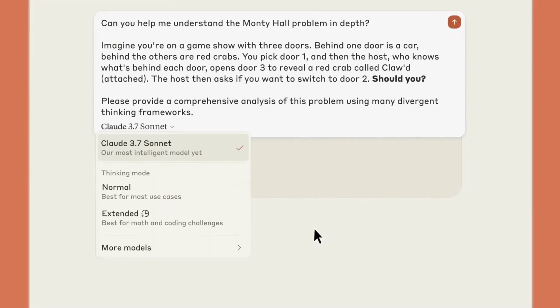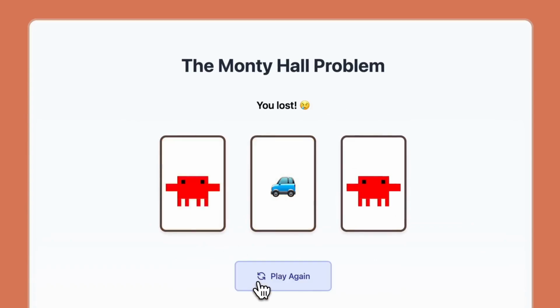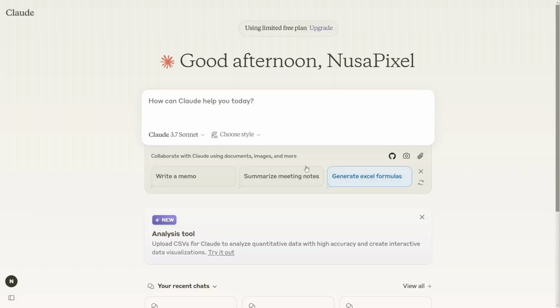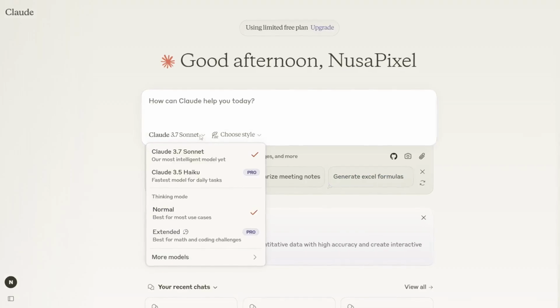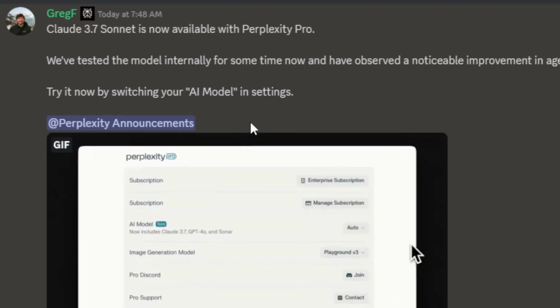But I do need to mention that in the demo, they seem to be using the extended thinking mode to produce an interactive simulation. For your information, extended thinking is one step more advanced than reasoning, and that's part of the reason it is only available on the Pro subscription on the official Claude.ai website. Still, I think the regular and reasoning capabilities that are available on the free version are already way better than previous models. By the way, I'm not sure whether the model used in Perplexity AI is regular 3.7 Sonnet or the extended version. I checked their announcement on Discord, but it wasn't specified.